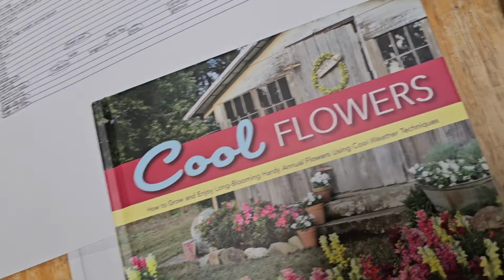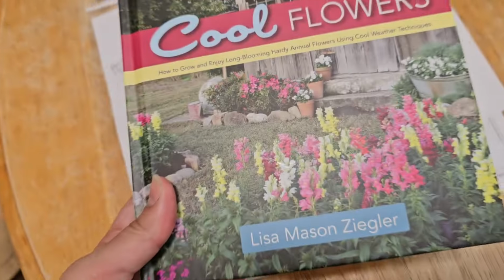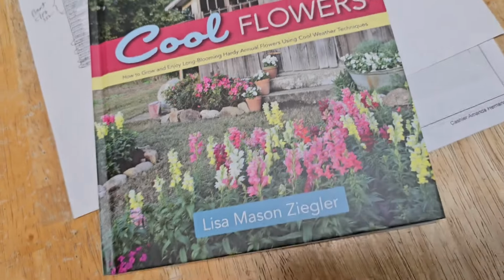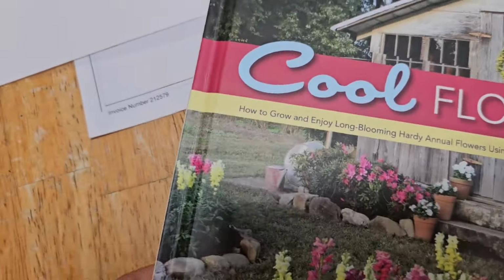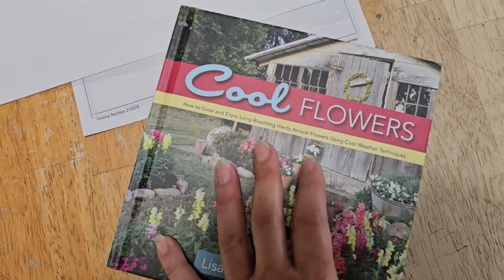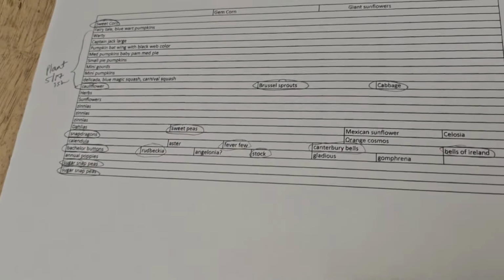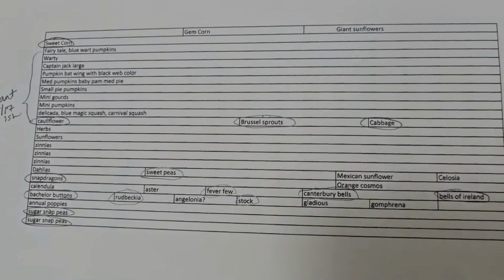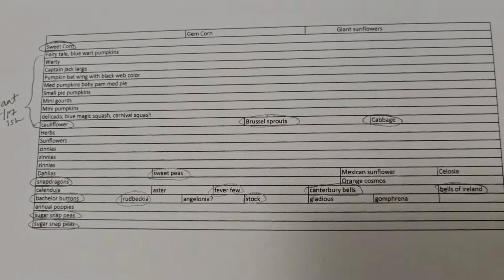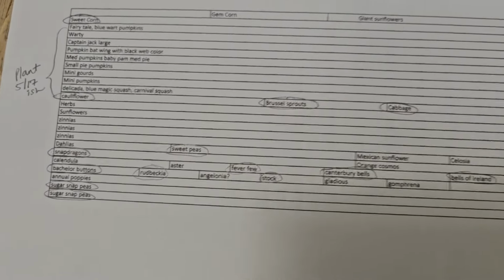So one of the things I've been studying is this Cut Flower book by Lisa Mason Ziegler. She's like the goddess of all things flower farming. Her content is amazing. So if you haven't heard and you're interested, check her out. I've been using this as a little bit of a Bible for me as I'm looking up the different flower varieties. So this is a spreadsheet I made in Excel, printed off, of just a rough listing of what we're going to put in the pasture garden. I'm certain it will not get followed at all to a T. I have like a checklist too.